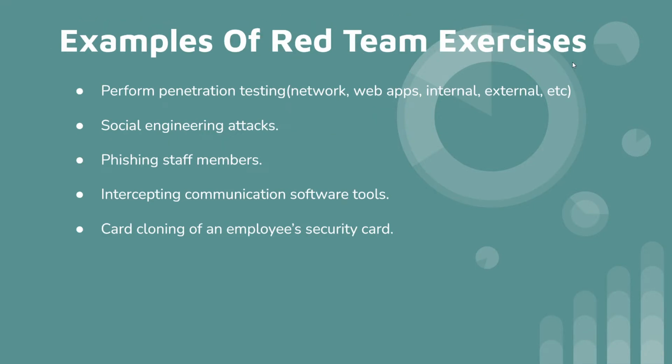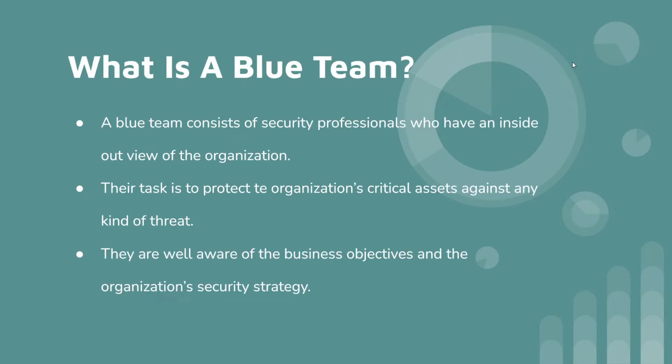So examples of red team activity are social engineering attacks, phishing staff members, intercepting communication with software tools, card cloning of an employee's security card, etc. So what is actually a blue team?